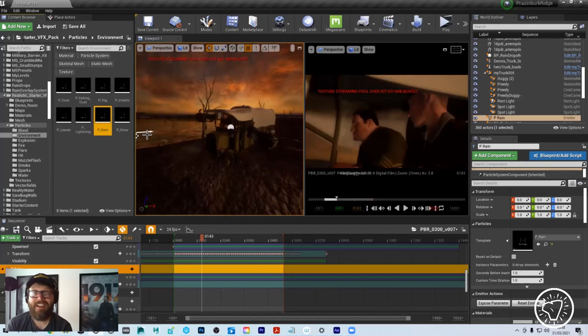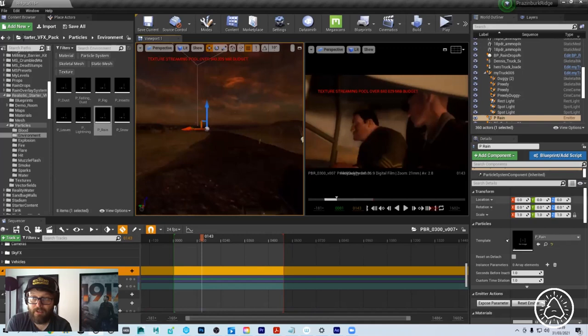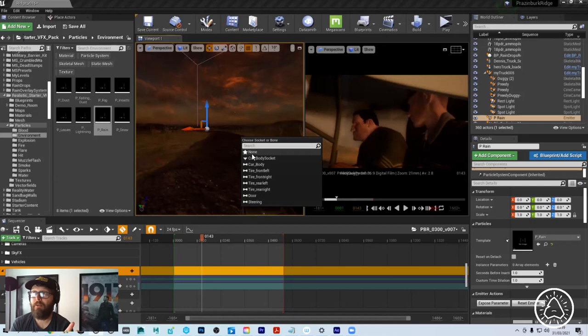And then it's over there, right? But it is at zero, as you can see over here. That's where I want it, at zero, because I'm going to attach it. If you want to attach stuff, the best way I've found is to leave it at zero and then attach it via this method: track, attach, and then attach it to the vehicle mesh. It doesn't really matter, these are sockets, you can attach it to any one of them. So now the rain is attached here.